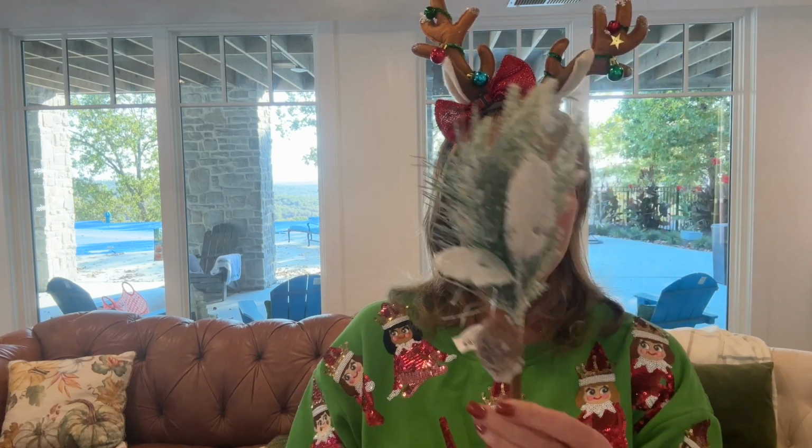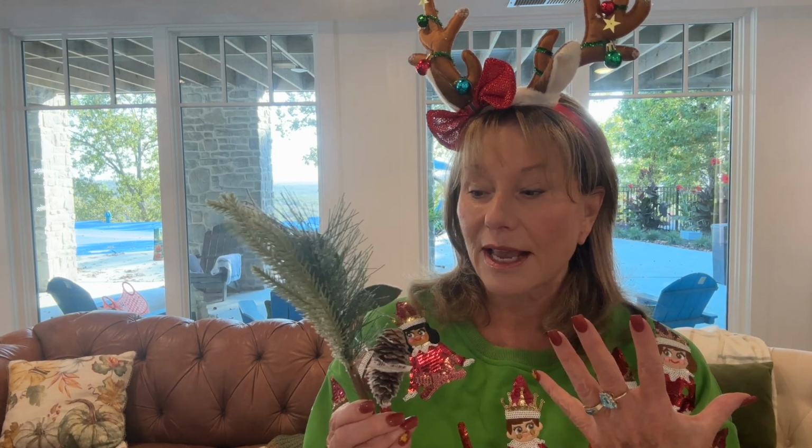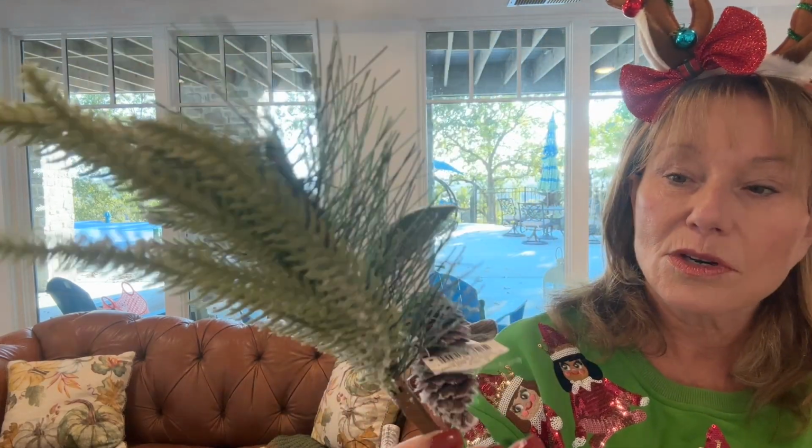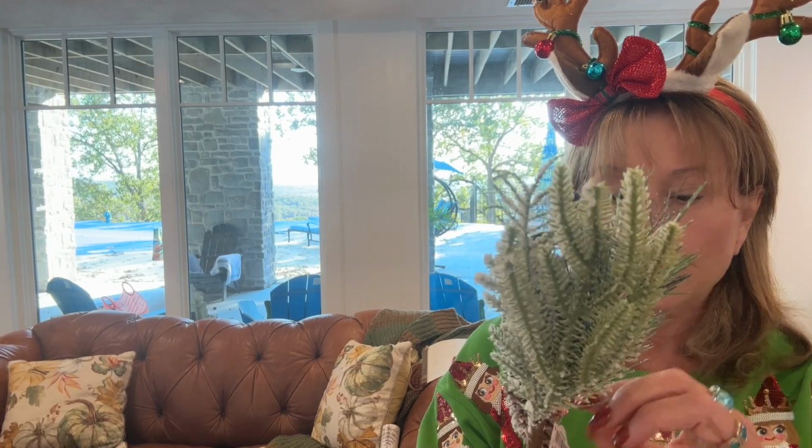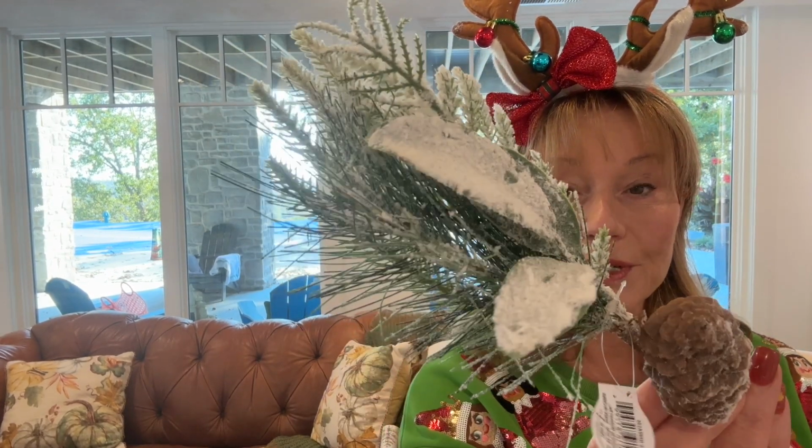So anyway, I bought some picks, and am I going to use them? They may end up being part of a garland or something in a table, or I could see this one inside a napkin with a big bow on it as a part of my tablescape. But anyway, I did buy this, and these were, how much? This is all Walmart, you guys. I don't usually do Walmart hauls for you. 98 cents. I thought that was a pretty good buy.